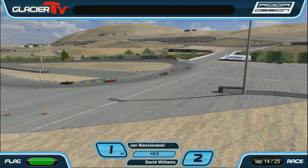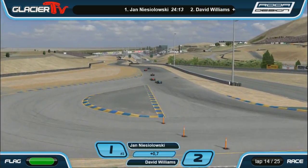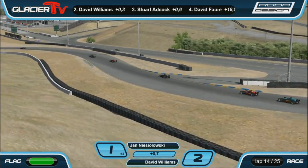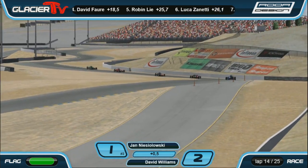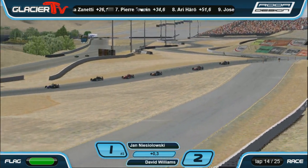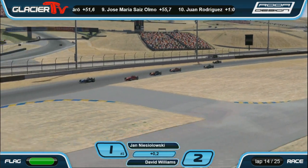Adcock looking to the outside. He's not going to get the drive through the middle of the corner, but let's not forget that Christopher Bull in 14th, Oliver Felt in 15th. These guys are fighting for 14th position, so they're doing their own battle on the racetrack. These guys are going to have to hope that they catch him just at the right time. Looking like Lewandowski's going to have to try and catch him through the last section of the S's.